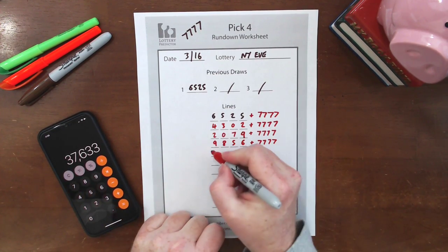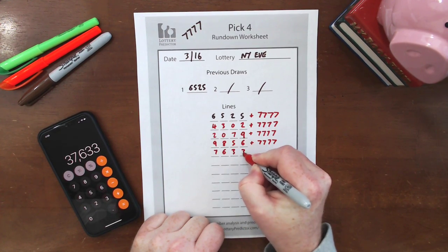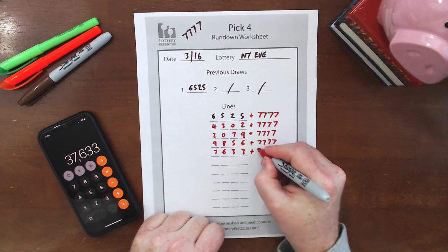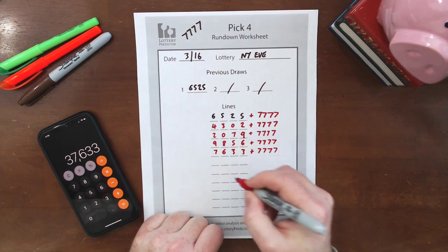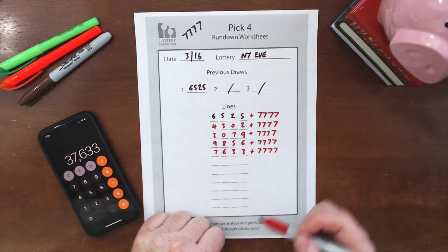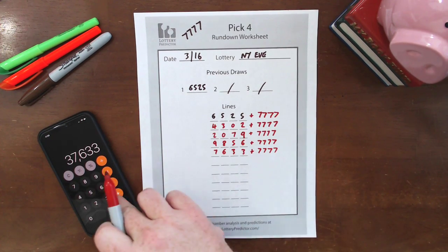7,777. It gives us a 7633, and then one more time because we want to get 5 lines out of this one. We could go all the way down to 10 lines if we wanted to. If you want to play 10 lines, you're more than welcome to. I always only try and stick to 5 lines for this one, but completely up to you.